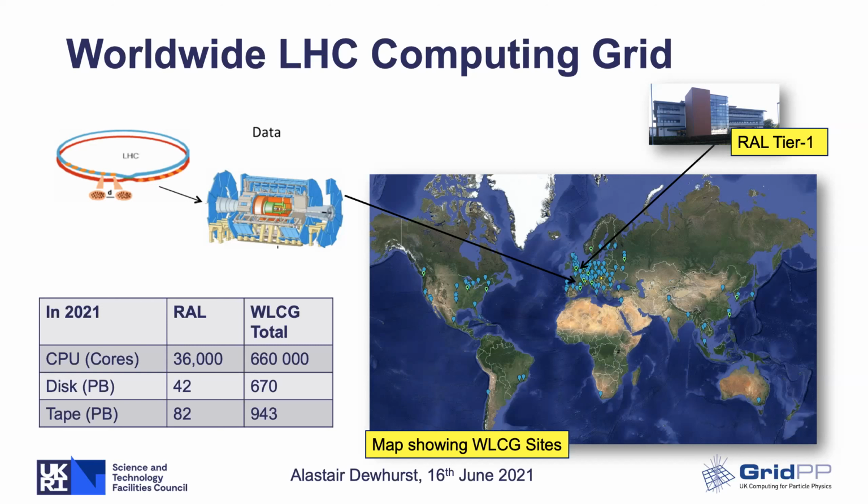Overall, just to give you a sense of scale, the WLCG in total has about 660,000 CPU cores that are analyzing the work, around 670 petabytes of online disk storage for the experiments to use, and just short of an exabyte of tape storage to archive all the data and other data products that aren't needed just at this moment. RAL is one of the 5 largest sites in the WLCG, and provides somewhere between 5 and 10% of the LHC resources in total to the overall global system.